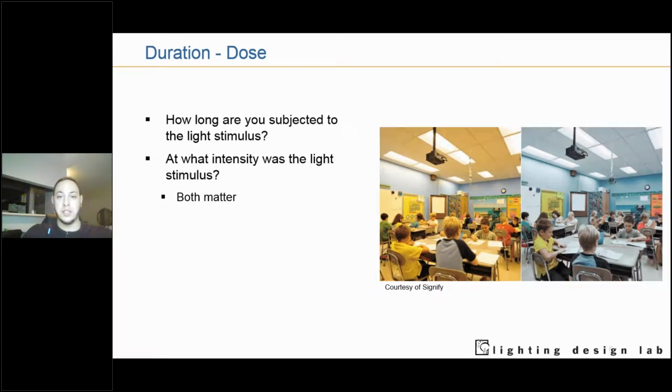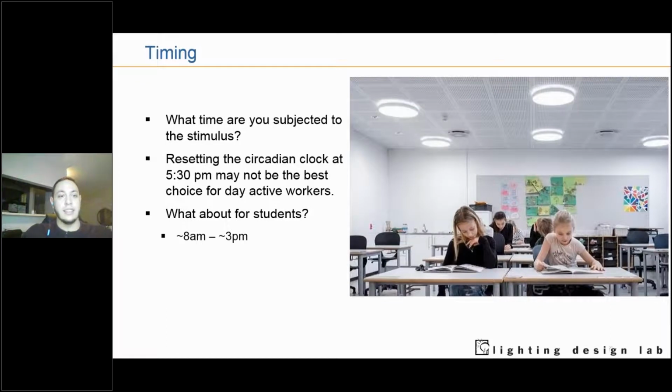When we talk about duration and dose, it's, hey, what's the intensity from 0 to 100%? What's that angle? What's the color temperature? So all those variables together hitting you at one time, what is that dosage? How long are you going to be under that specific light level, color temperature and intensity? So that's when we talk about dosage. As well as the timing. When are you resetting your circadian cycle?